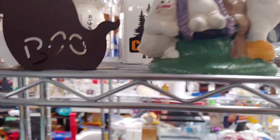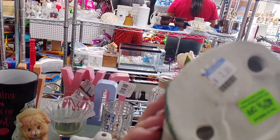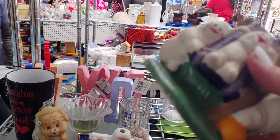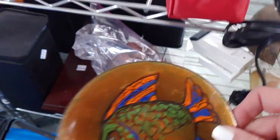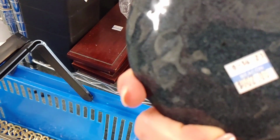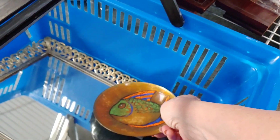That's still here. These are cute. They look like they might be from the 90s. Let's look. I'm gonna look at the bottom of that. Look at this fantastic piece that I just found. This is fantastic. Wow, I love it. It's signed even. This is a great find right here. Absolutely beautiful. Definitely going right there in the basket.